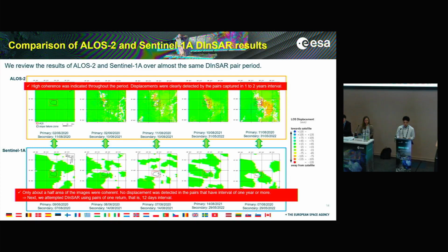This slide indicates the InSAR results of ALOS-2 and Sentinel-1A data respectively. The upper panel shows ALOS-2 results, and the lower panel shows Sentinel-1A results. And it's about the same time period respectively. As you can see, ALOS-2 keeps coherence better than Sentinel-1A, and it is more possible to monitor displacement.